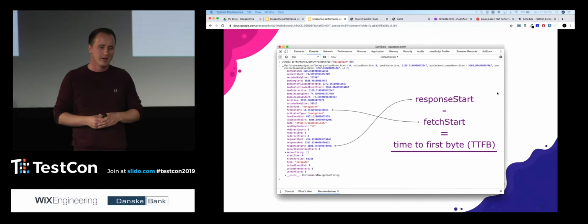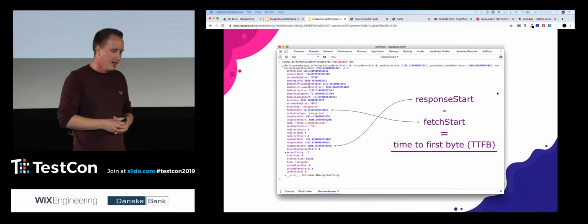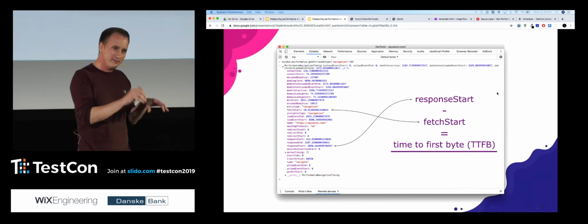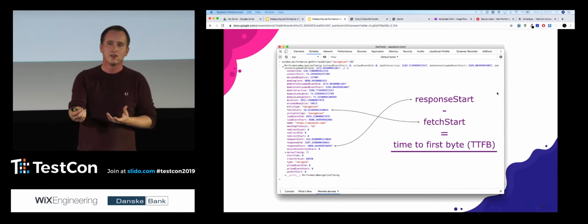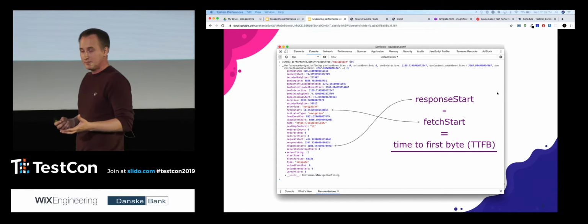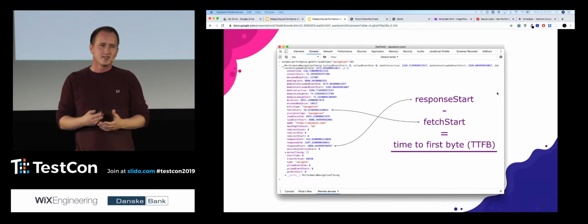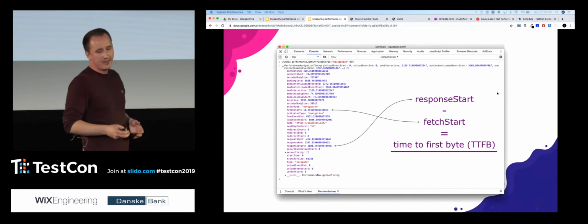One really important one to start off with is the metric called time to first byte. Time to first byte is the duration that it takes until you put something in your browser, hit enter, and then the browser makes a request to your server, the server computes the request and sends a result. And once the browser has received this first byte of response, we say this is the time to first byte. And it is crucial because it impacts all the other metrics that come after that.